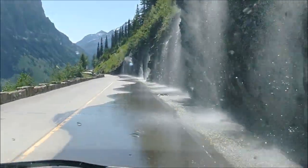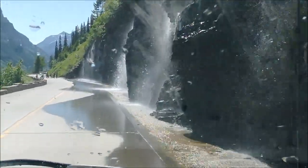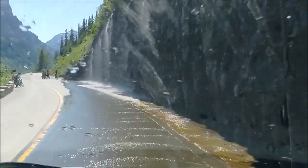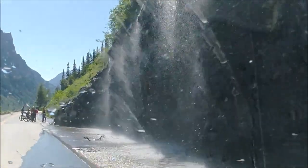I guess I should close my window. Yeah. I didn't think about that. Woo! Warm water. It's beautiful.